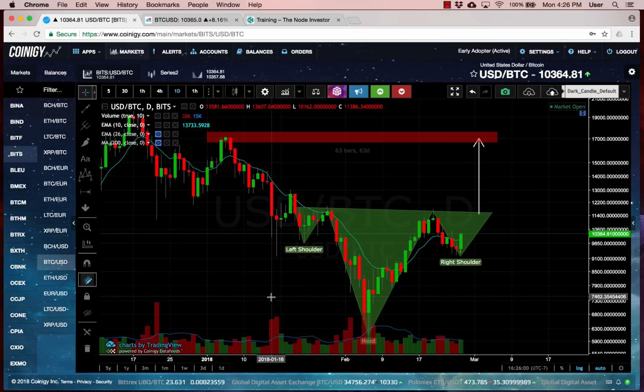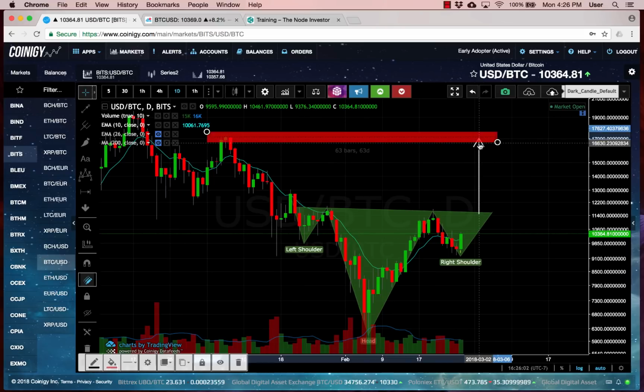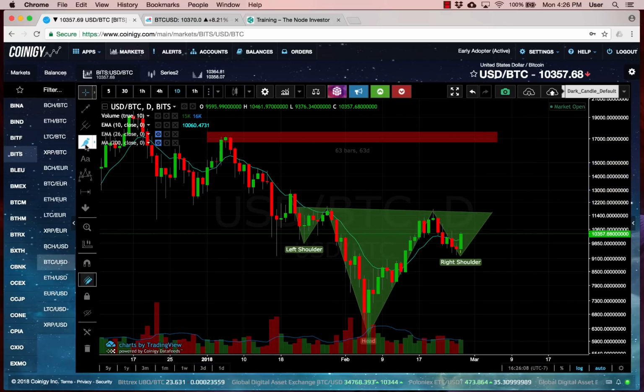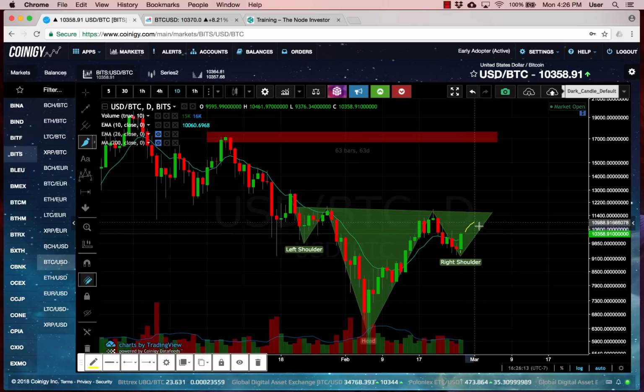Now, will it go straight there? Absolutely not, right? There's not going to be a move straight from the breakouts up to that pattern. More likely, and most often, the way it plays out, if this plays out, is there's going to be a series of pullbacks. We could rally right up to the neckline, which is around 11.6 right now, and then maybe pull in and then break out. And then at that point, we'll start testing these different resistance levels and most likely pausing there.